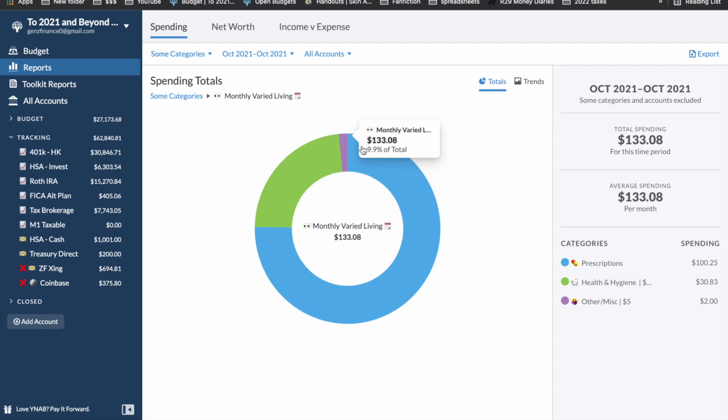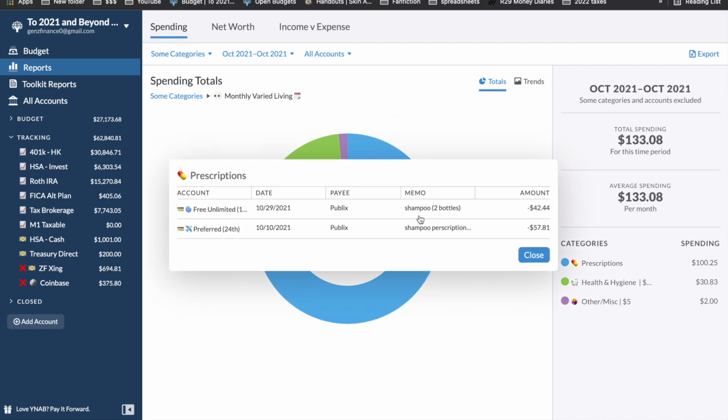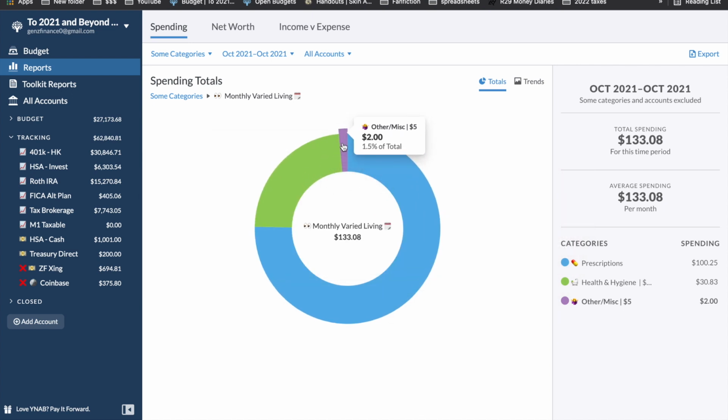$133 in monthly varied living. This was another expensive thing this month. $100 in prescriptions. Yes, I'm not even kidding. $100 in prescriptions. Next, health and hygiene, $30. So I went to Walgreens because Chase was offering 20% cash back on a Walgreens purchase up to $8. So I could spend up to $40 there and get $8 back. So I went to Walgreens, I got some shaving cream and some razors, mouthwash, and then I got $8 back. So I spent net $30. So that was a pretty good deal.